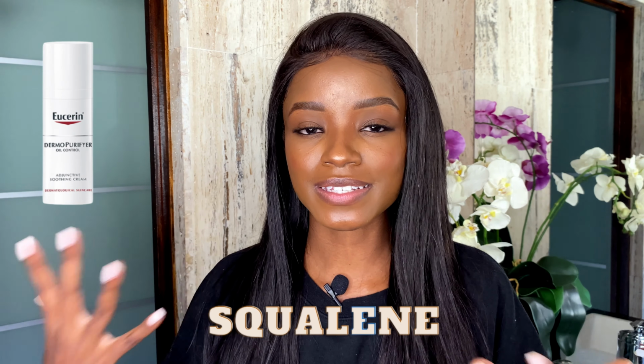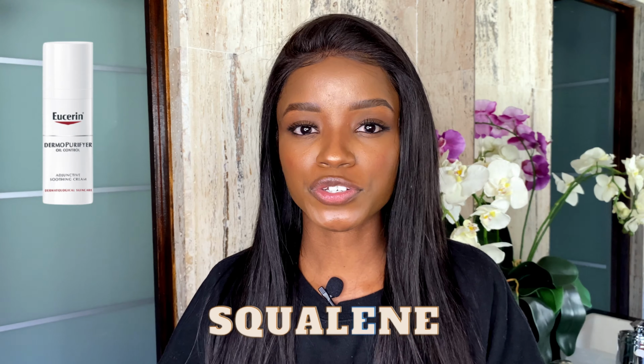So we naturally have squalene with an E in our sebum, which is the oily stuff our skin produces. And this makes up 10 to 20% of the natural oils and the sebum that we have in our skin and it's a little bit unstable compared to squalane with an A, and squalane with an A is slightly better for those with dry and aging skin, and squalane with an A is better for those with oily, acne prone skin. So when you do go skincare shopping, just keep that in mind if you're looking for squalane in your skincare products.